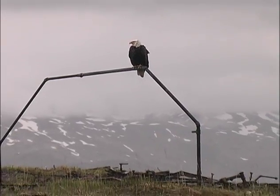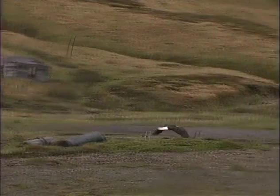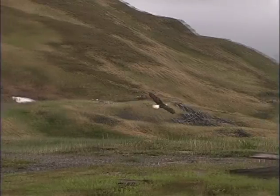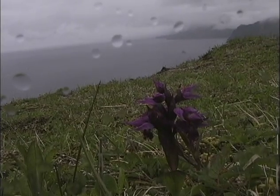So it's kind of a cooperative venture between the National Park Service and the Unalaska Corporation, where we both kind of manage the area. And so we're in the process of trying to fix up some of the bunkers up on top of Ballyhoo where the gun emplacements were.